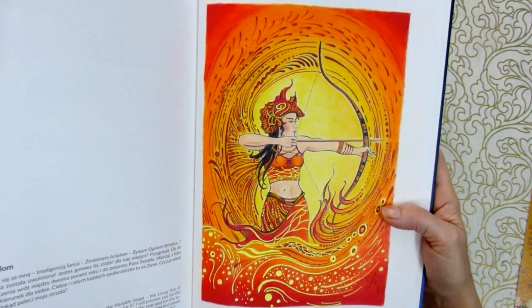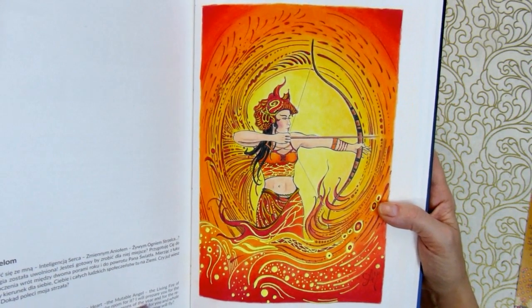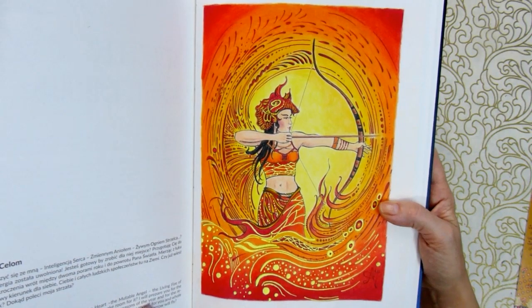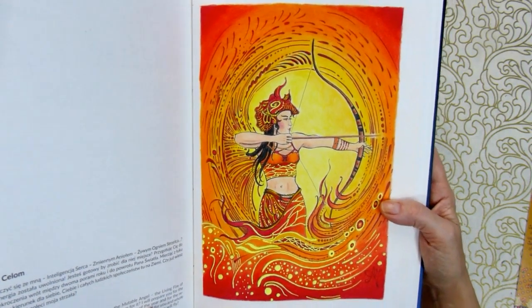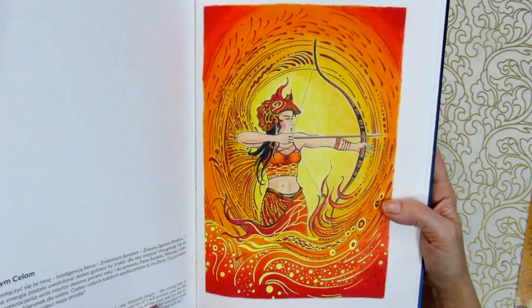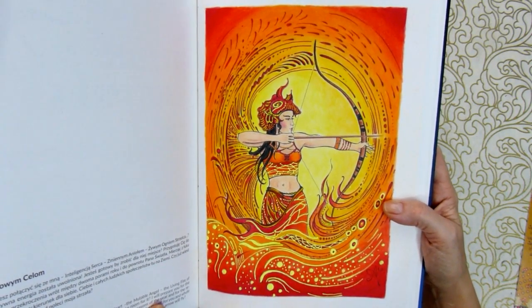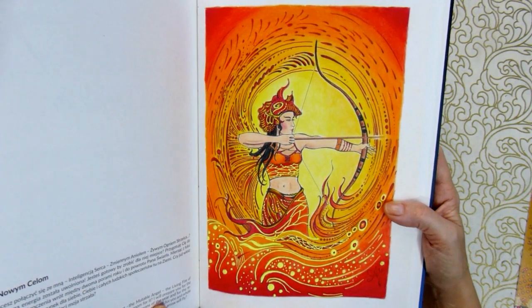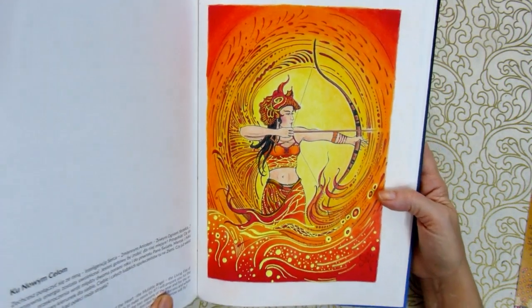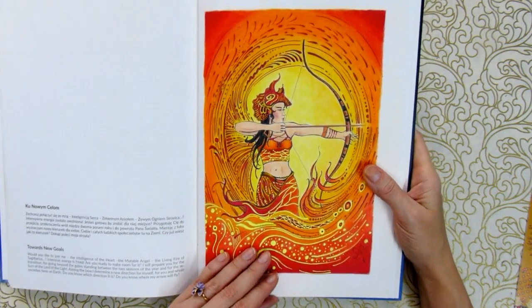And that's my result. Again, red colors, a lot of red, orange, yellow, but this illustration looks more warm, more cheerful, not creepy or scary looking. On the contrary, there's a lot of light, warmth here. Why all these colors? Because this zodiac sign belongs to fire, and so I decided to use these colors. When you look at this zodiac sign, you straight away understand that it's a sign of fire.